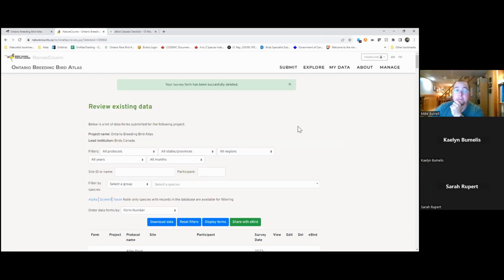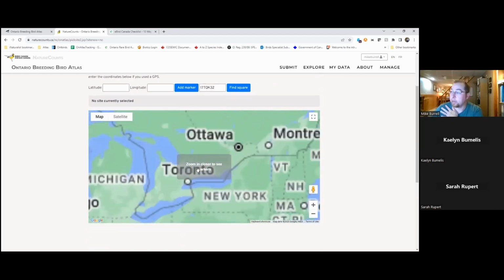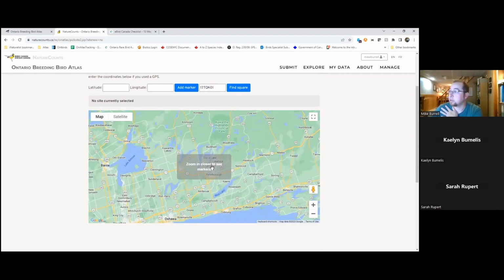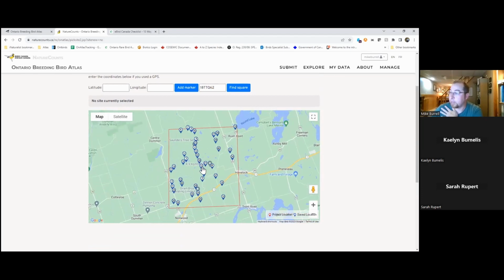Okay. I'm going to show you really quickly now how to do our other special survey data entry. This one is found under submit and hit special surveys. And here again, we need to zoom in to find our square that we conducted our special surveys in. I'm going to go back to that same square, Havelock square. And here we're going to see our point count stations.